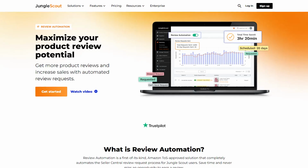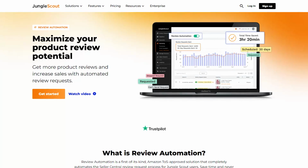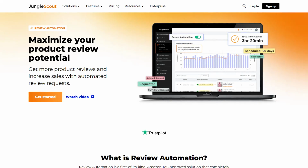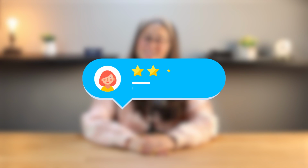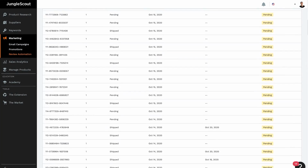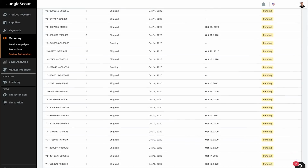On top of that, there's the review automation feature, which automatically sends review requests to customers after a purchase, since reviews are one of the key factors that influence buying decisions on Amazon. This tool helps sellers build credibility and trust without having to manually follow up with each customer. It's a simple way to increase your chances of getting more positive feedback over time.